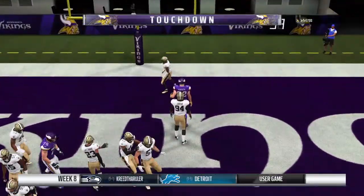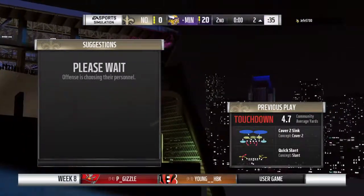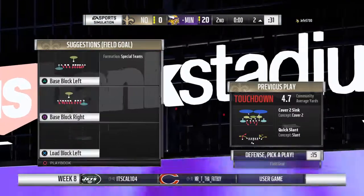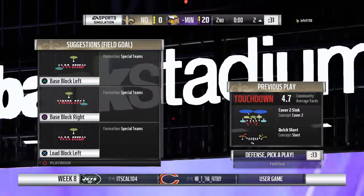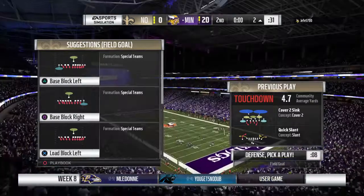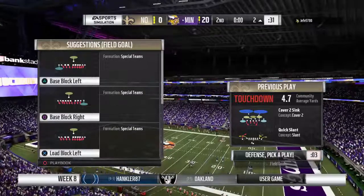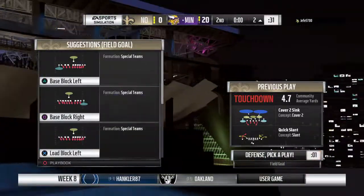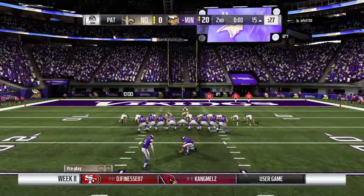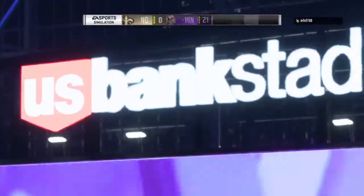Cousins. And Rudolph has got it. The big tight end for a Viking touchdown. Kyle Rudolph. As time expires in the first half. And the Vikings are going to add on to their lead. Dan Bailey now for the extra point. Bailey got the extra point.